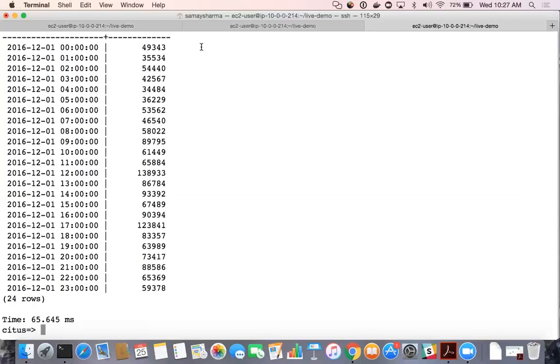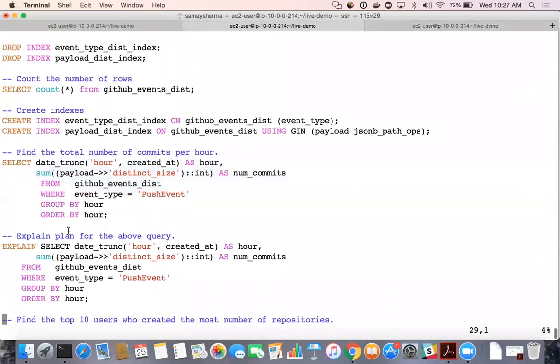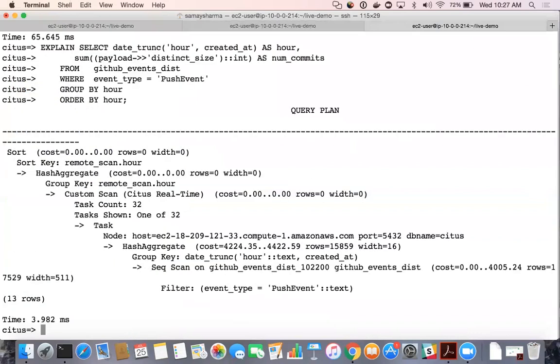And let's look at a standard explain plan to see what caused these performance improvements. Again, this is standard Postgres explain. If you were to run this query on single node PostgreSQL, the explain plan looks very much like this, where you can see that it's going to scan the table, aggregate the rows, and then do the final sorting step.